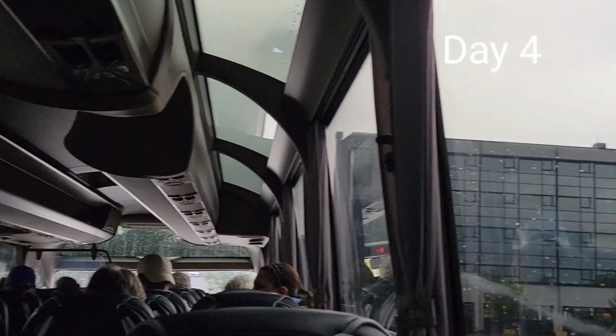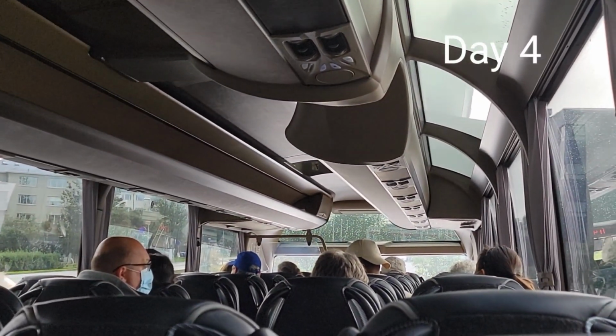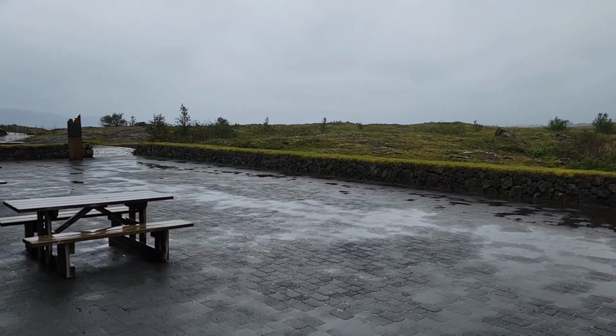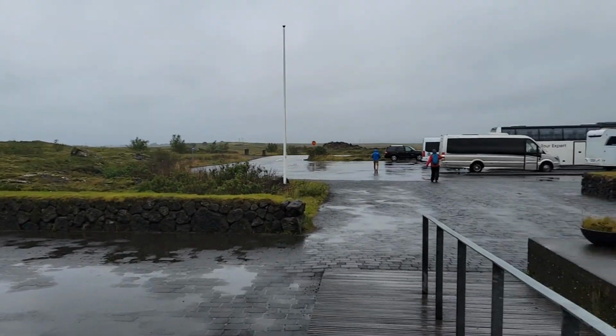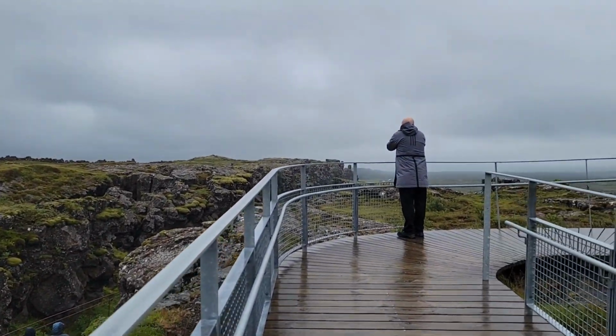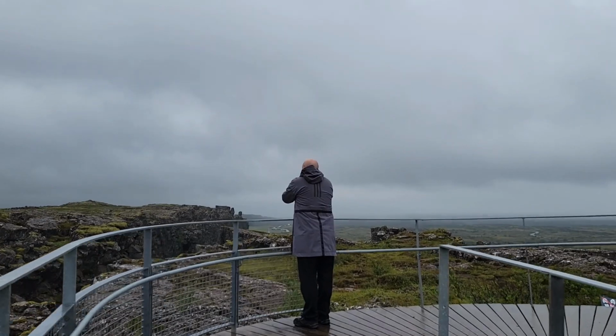So day 4 is another early-up bus tour, this time the Golden Circle tour. You hear about the Golden Circle a lot. If you're going to tour Iceland, there are 3 major places you go to on the Golden Circle tour, starting off with Thingvellir National Park. There's tons of history here.